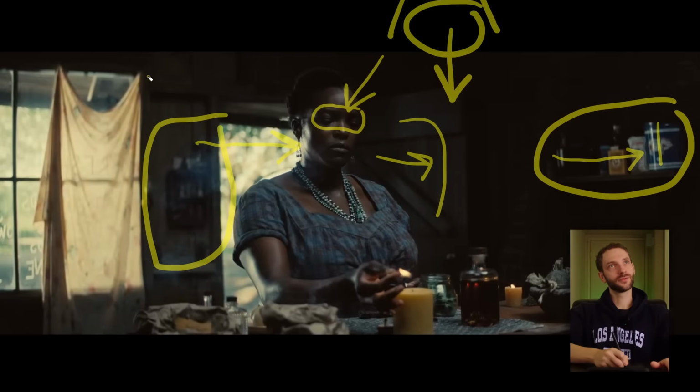I'm not sure if there's a practical purpose of this. It could be hiding a hot spot behind it. I kind of doubt it because it's 65mm film. Dynamic range is crazy. It's just a set design piece.